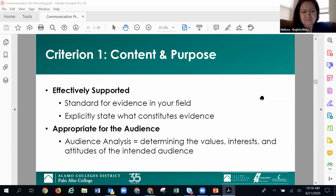So the next part of that sentence, and by the way, does anybody have any questions? Do we want to talk about evidence or what I just said before we continue? Feel free to unmute yourself if you want to make a comment. Sure, yeah. What Julie said.